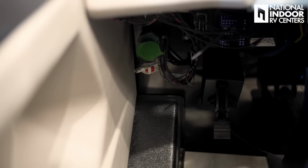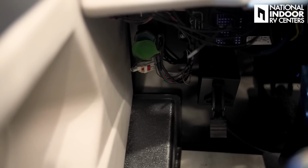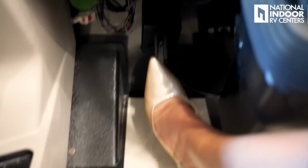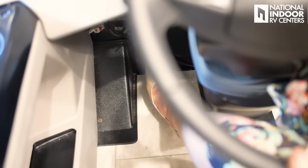Right here, this little green button is the Deutsch plug for the dash area. If you need to have a technician at National Indoor RV Centers plug into that for diagnostics. Then we've got the lever right here, which is going to adjust the steering column. So push that in, and then you can adjust that as needed.